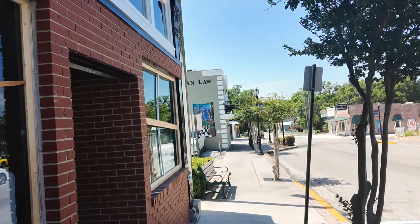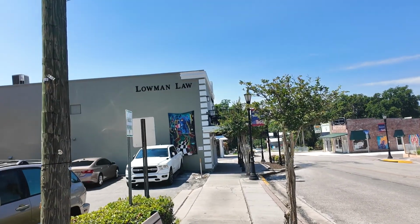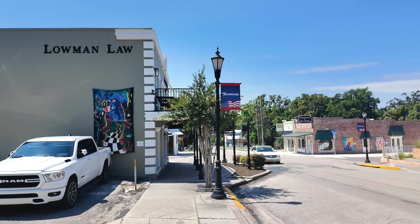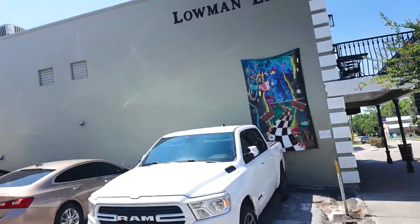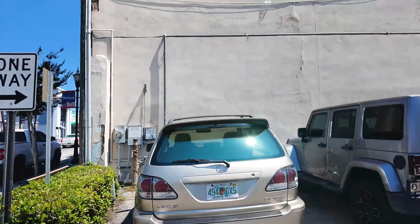So one of the other cool things about downtown Brooksville as you walk around is you're going to see these murals hanging everywhere from local artists. One here on the Lohman building, there's a couple opposite here on the Panbang building. So you're going to see these scattered around downtown, just adds a little different feel to everything. Brooksville's a very artsy city, so that's really cool to see.